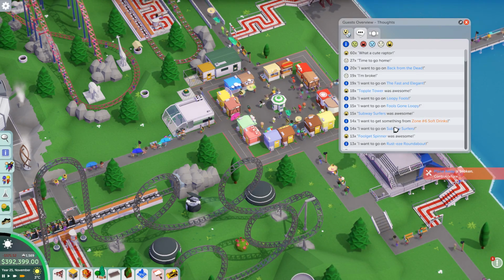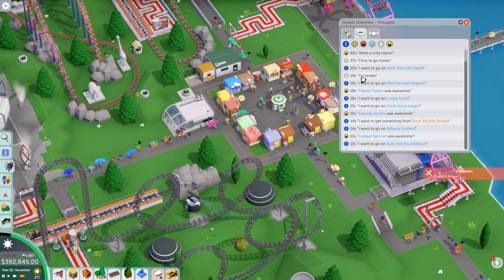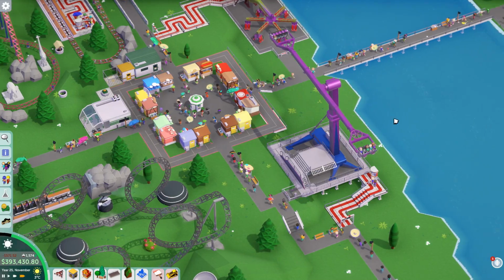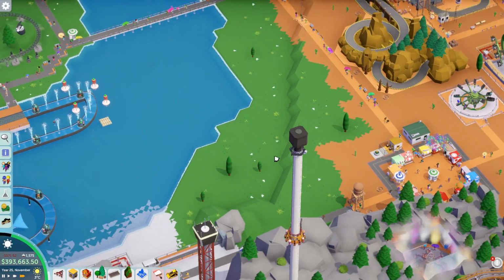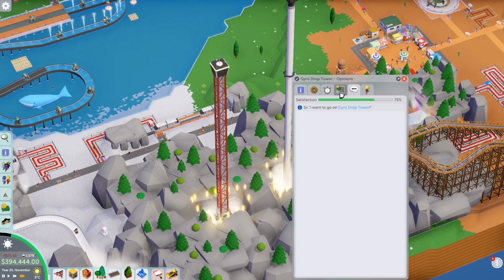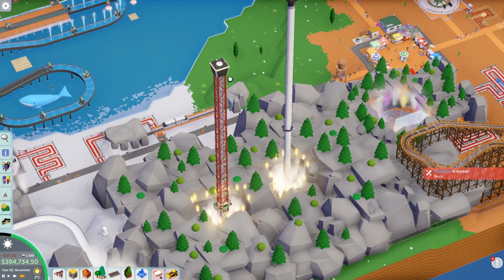Let's check the total now. What a cute raptor. Time to go home. I'm broke. So that was 27 people. It's now gone down to 19. So it has made a difference. It has made a difference in some way. These are crazy, man. Let's see what their profit margins are like now. So always made a profit.